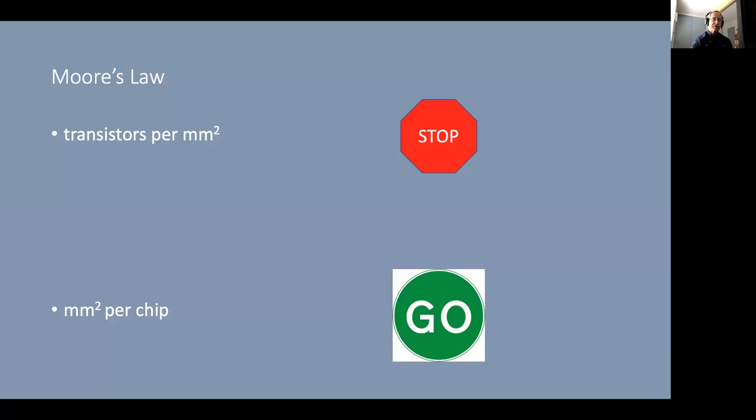We have a crisis in computing, the end of Moore's Law. As you know, Moore's Law was all about a growth of the number of transistors we could put on one square millimeter, and that growth was exponential with time. With the end of Moore's Law, we need alternatives, and the wafer scale approach takes the alternative of increasing dramatically the number of square millimeters per chip.